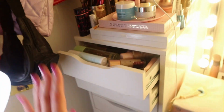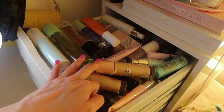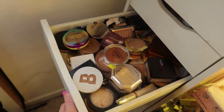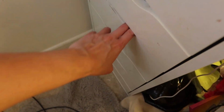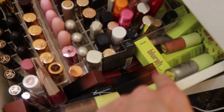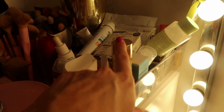So, let me just bring you over. I have an Alex 9 with my makeup in it, and I have it in order of how I do my face. So we have primers, setting sprays, foundations, concealers, powders, bronzers, blushes, highlighters, all eyebrow and eye stuff, mascaras, lip glosses, lipsticks, some random blushes because I haven't had space for them to have a home, and then this is just random bits and bobs. And then I've got up here some random little bits of skincare stuff.